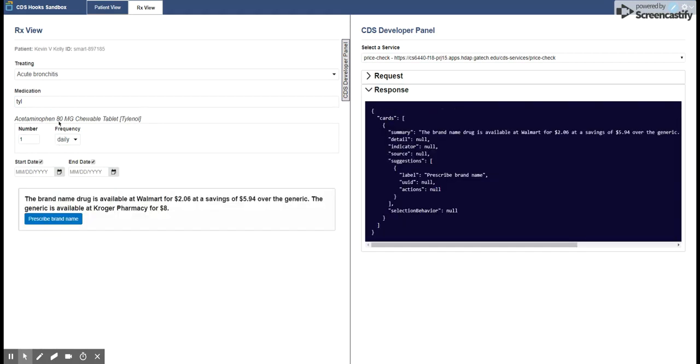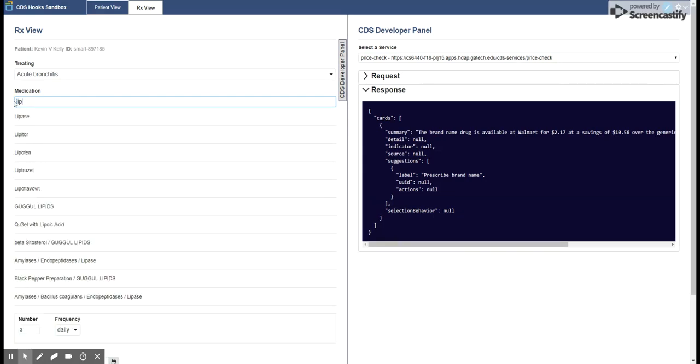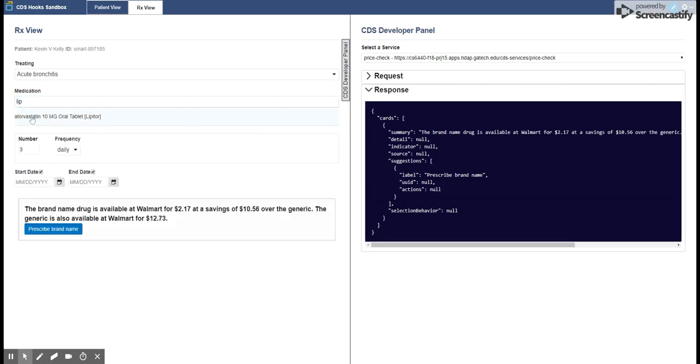You can see the card return below, which contains information for the clinician, such as generic versus brand name price and how much the patient will save. You can also adjust the dosage and the frequency, and this will be reflected. If I select another medication, prices come through as well.